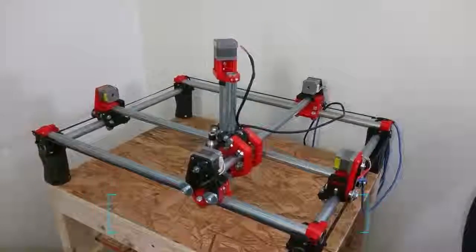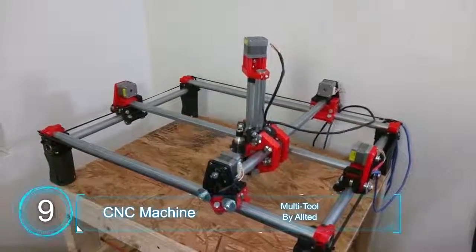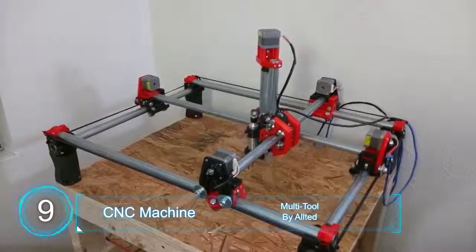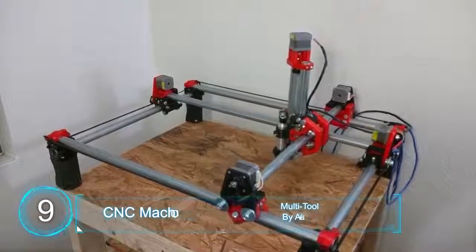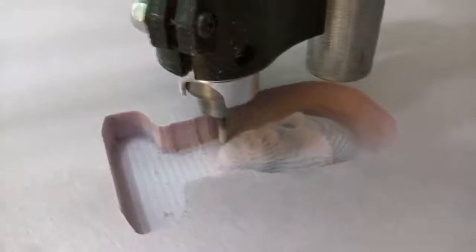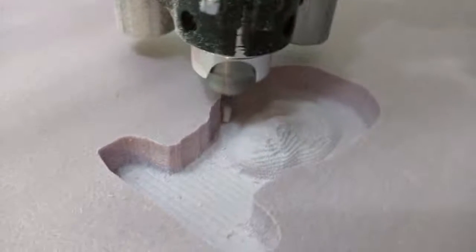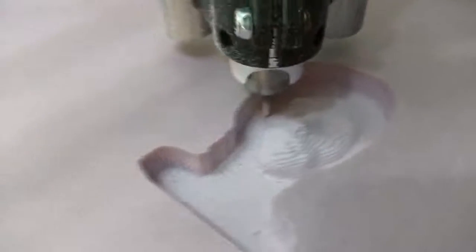That's number 9, the CNC multi-tool machine. Although it's not quite a 3D printer, this CNC machine is mostly made from 3D printed parts and is a lot cheaper than your average machine. It can work with woods, plastics, and even some metals. So I think I'll make sure not to incorporate an AI program into my next 3D printer and create a robot revolution. And like the last object, it can be found on Thingiverse.com.